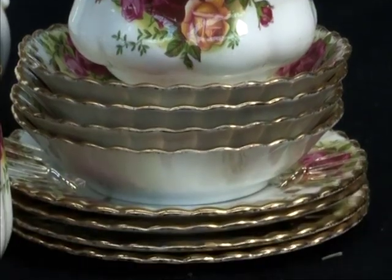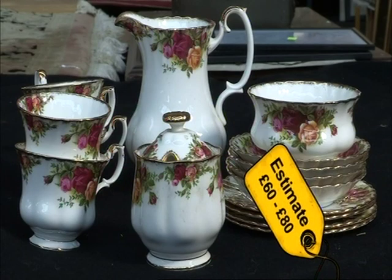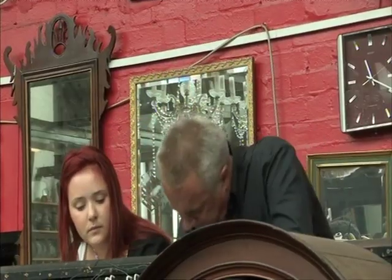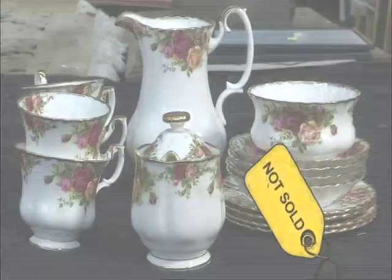How about the Royal Albert Old Country Rose tea set? Perry estimated it at £60 to £80, with a £60 reserve from Annabelle. Bids with me at £55. Looking for 60 on that lot. Are we all done? Last time at 55, didn't make the reserve. Oh dear, another unsold lot. Maybe Annabelle's £60 reserve put the bidders off.